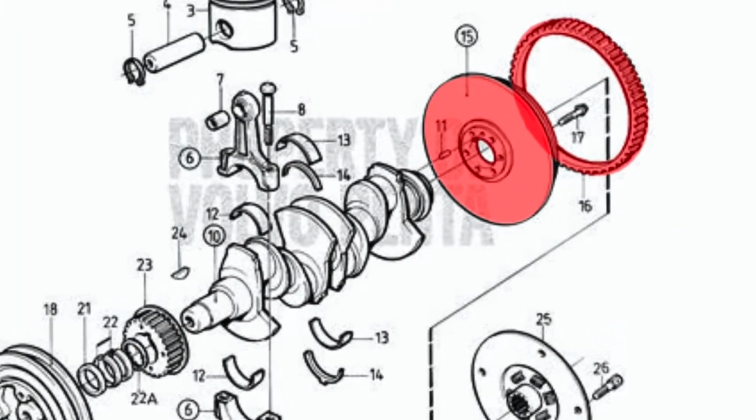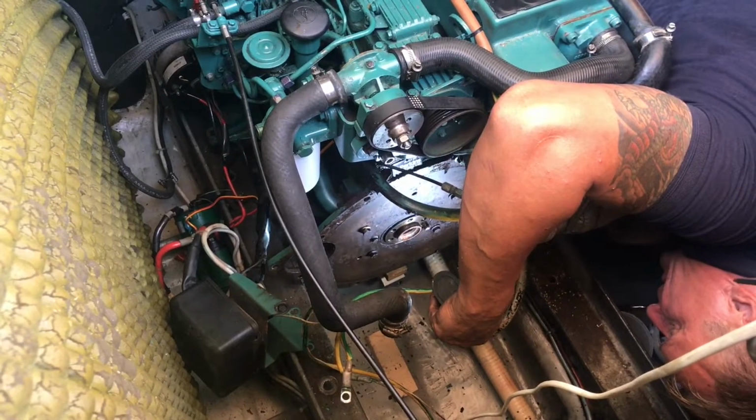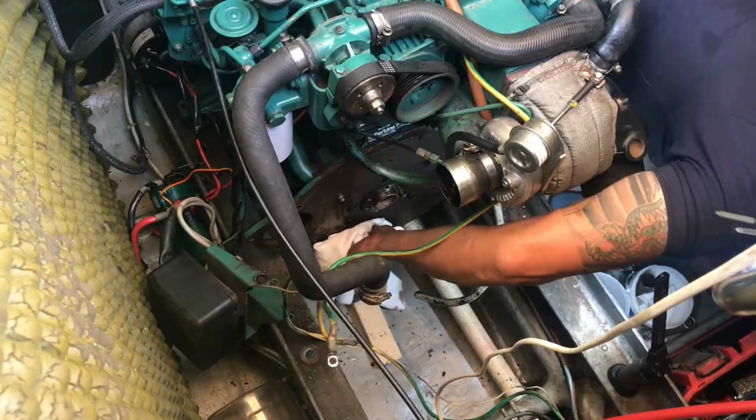And finally we got to the flywheel and the crankshaft seal ring, which was in fact leaking into the flywheel housing. Seems to be the seal ring here. The crankshaft seal then, it is leaking. Okay. Looking normal.